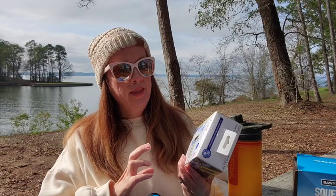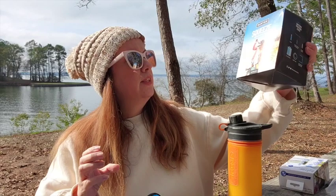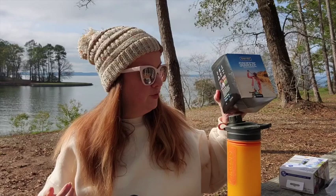So this is the Katadyn BeFree. This is a good product to consider putting in your preps, your bug out equipment. We've got the Sawyer Squeeze. They've got the Sawyer Mini, and we have the regular one. But you can attach it to the top of a Smartwater bottle, and it filters the water. You can just go up to your source, scoop it up, and then you have filtered water.